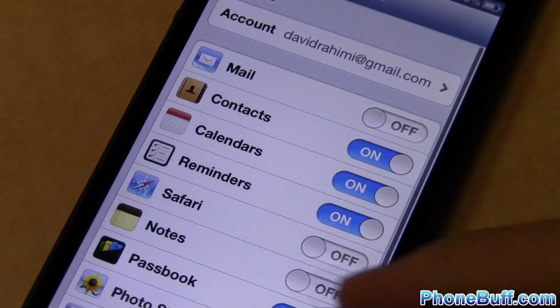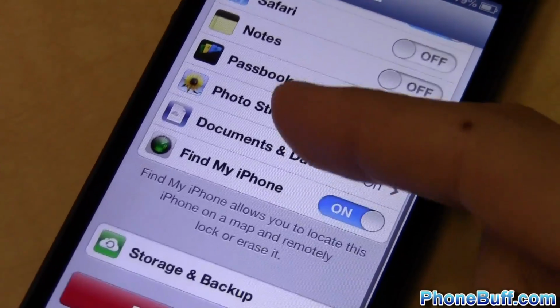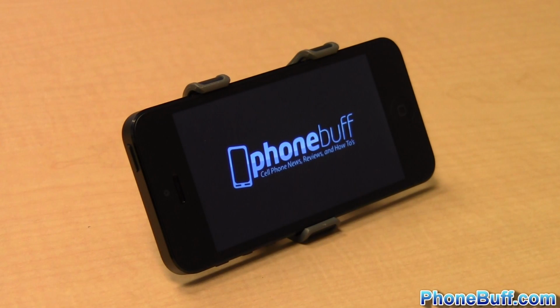We are finally here. Reason number 50, the iPhone 5 is better than the Galaxy S3 is the easier backup and sync options you have with both iCloud and iTunes. Alright guys, that's it for me in this video.